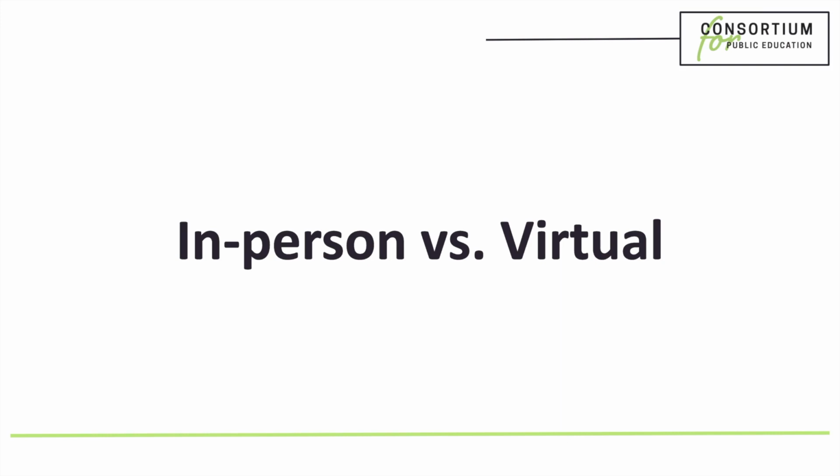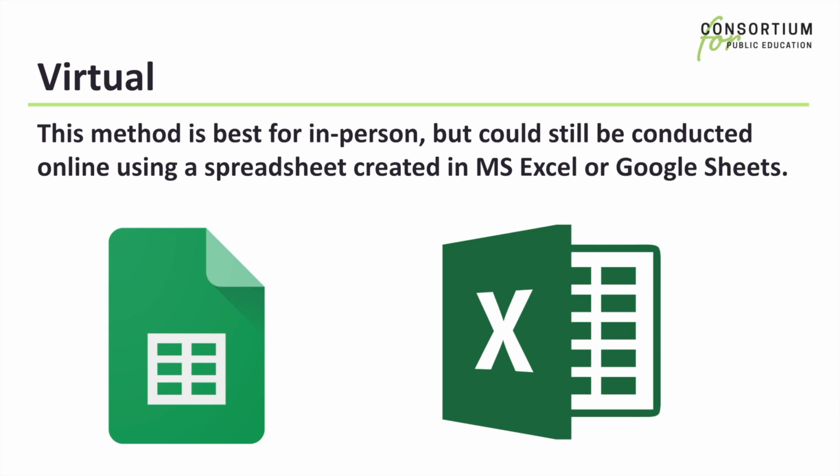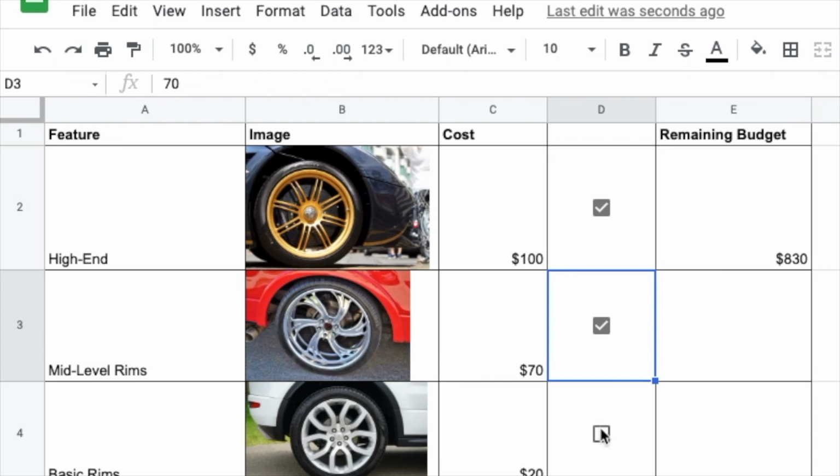Now, in terms of buy a feature in person versus virtual, for in-person, create individual cards or a sheet listing all of the features, including descriptions and price. Pictures are often helpful as well. Provide each participant with either board game money or fake bills from an online template. Buy a feature is best done in person, but you could still conduct this activity online using a spreadsheet created in Microsoft Excel or Google Sheets. Here in this example, create a table in Sheets, adding the description, picture, and cost for each. And then adding in a formula that subtracts money from the participant's budget as they choose items in the table.